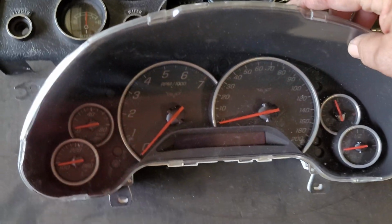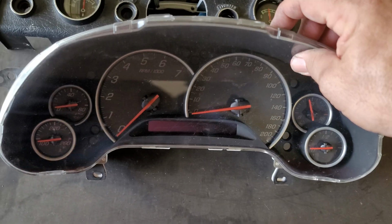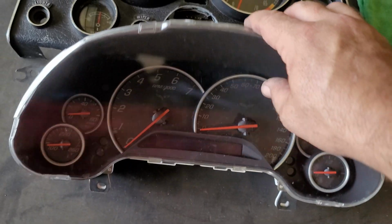And honestly, again, not to disparage C6s because they're great cars, especially the mighty Z06, but these are probably the most boring interiors I've seen in Corvettes over the years.